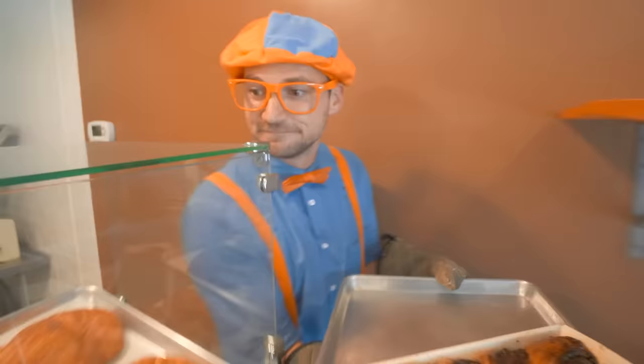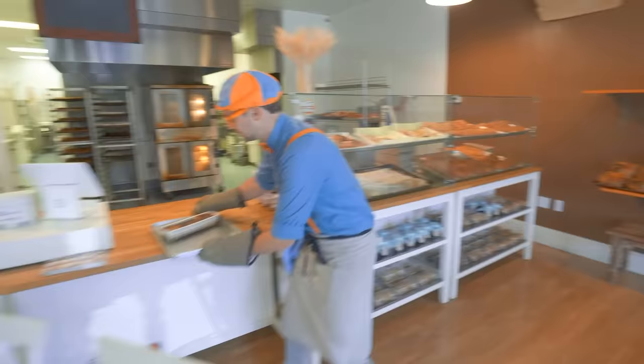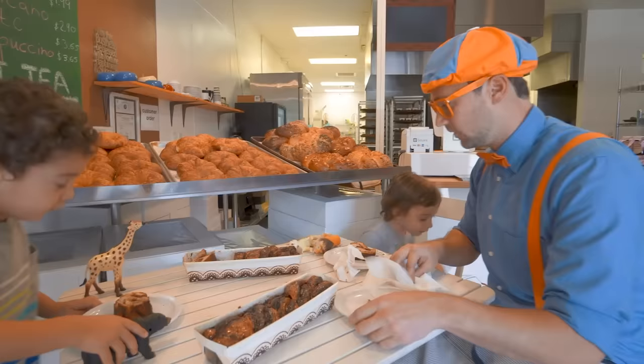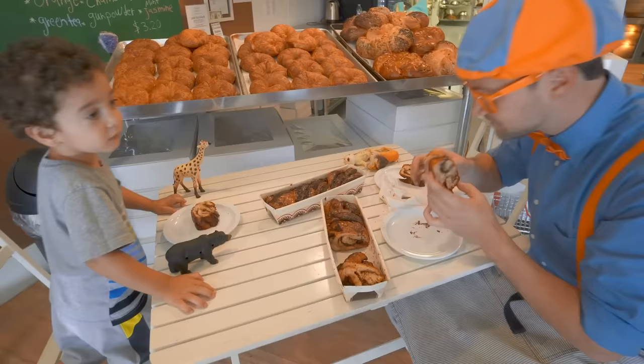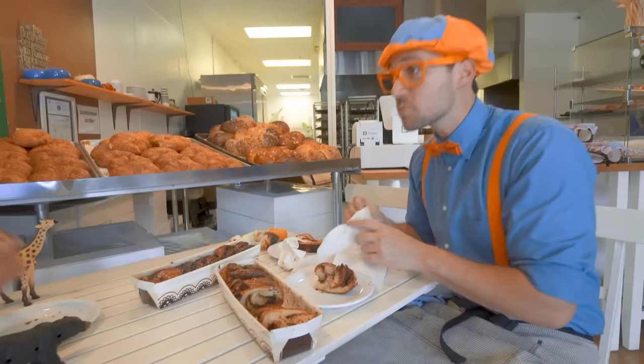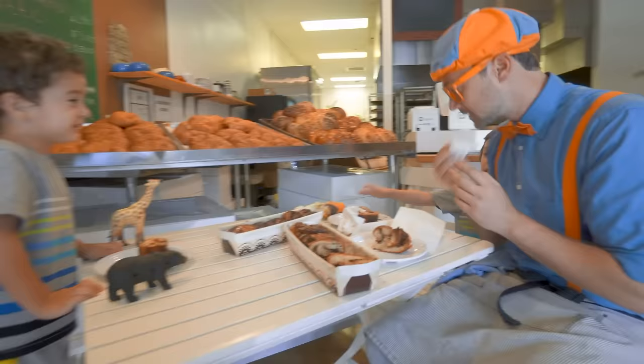Ooh. Ooh, you want some chocolate babka? Yeah. Okay, here we go. All right, yum. Ooh, can I have a piece? Okay, let's try some. Mmm. Oh, it smells so good. Mmm. Mmm. Tastes really good too. Hey, do you like yours? Yeah. I like mine kind of more.